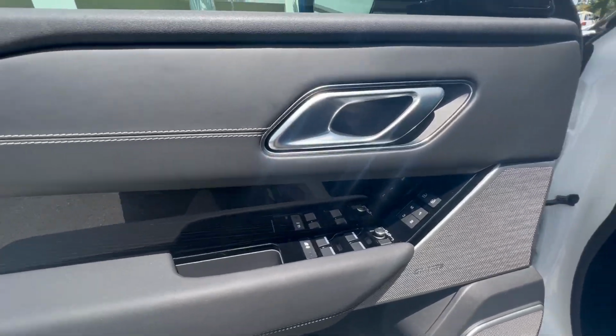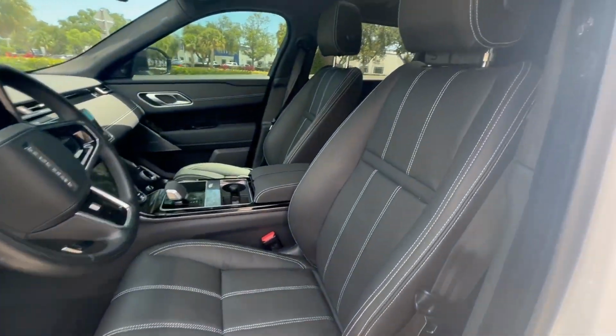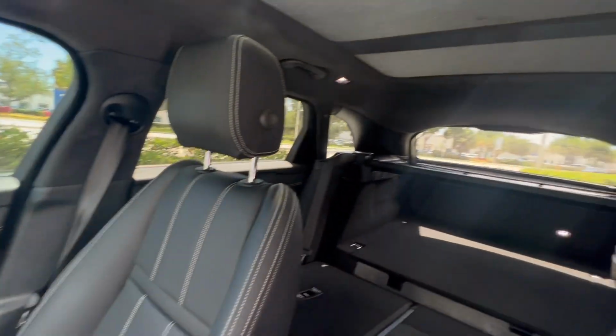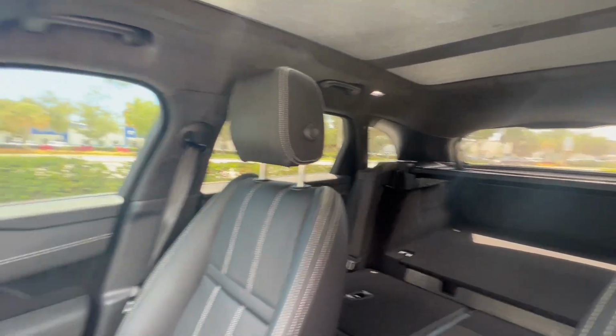Ooh, I like that brushed metal. So as you can see, it's a mid-size SUV. I've got the seats folded down right now. You see how you could put a couple dogs back there.